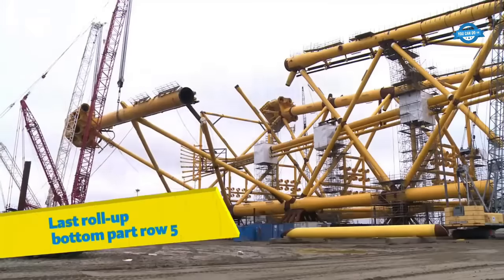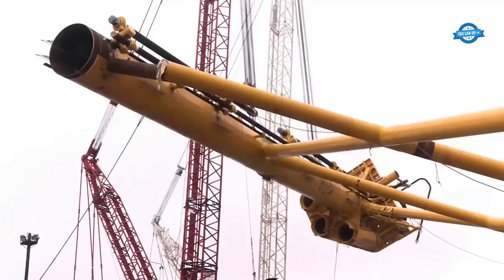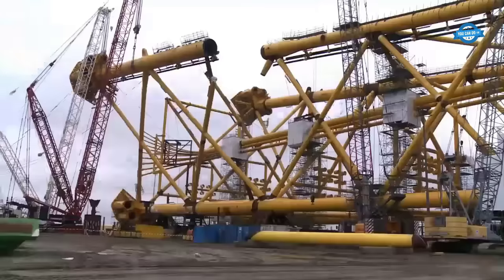Wellhead module. The heart of any offshore platform, the wellhead module, controls the extraction process. This 210 metric ton module, designed by HFG Engineering and constructed by Hejre Vlissingen, ensures safe and efficient production.